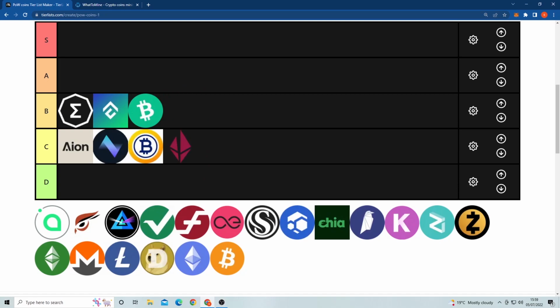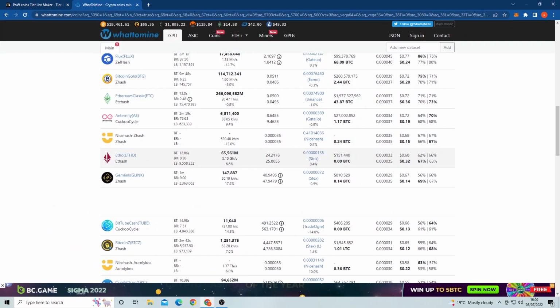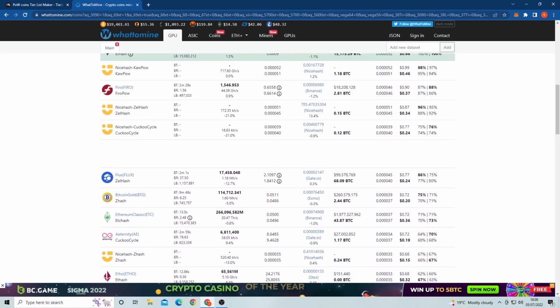So the next one we have is Ethos or Etho protocol. I'm just going to put this at C tier, not at the bottom end. I'll put it at the top end, just because it does cater towards these AMD rigs in GPU mining. But Ethos is up here at 32 cents. And it kind of caters to these AMD rigs.